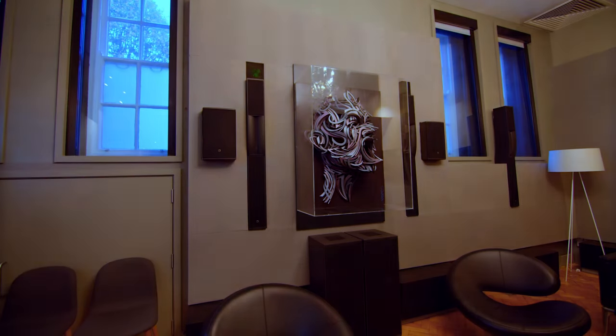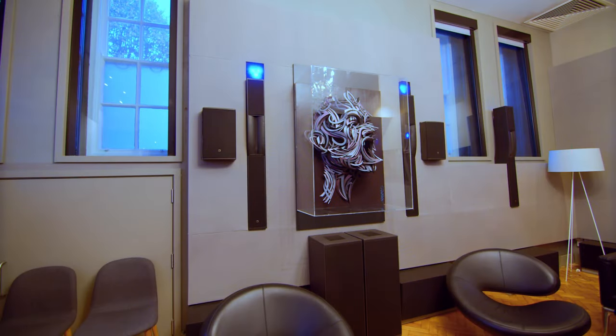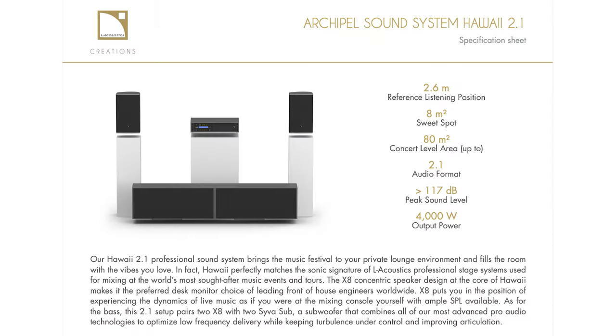Exactly. Now let's go on to the next one. We're turning things up a notch. Now we're going to Hawaii. We're going to a much bigger driver in here, so this is now an 8-inch, and two 12-inch subs, so these are obviously much bigger.